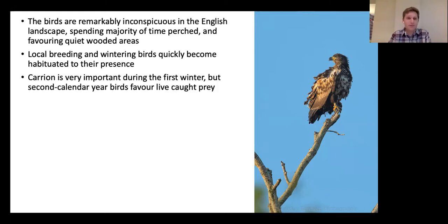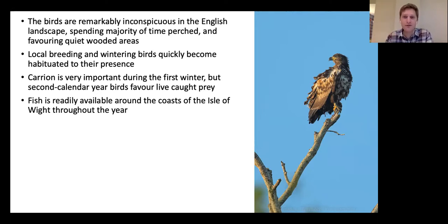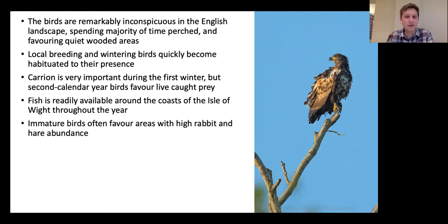Carrion is important, and particularly for birds in their first winter. But really, throughout their lives, white-tailed eagles will take carrion if it's available. But there's a preference for live prey if it's possible to catch it. We've been really encouraged by the fact that they're catching fish throughout the year around the Isle of Wight. So I think that really stands the population in good stead for years to come.